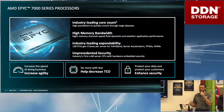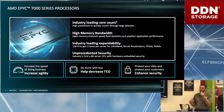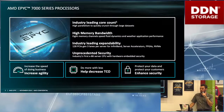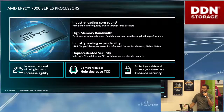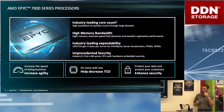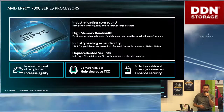Complementing that core density and the excellent memory bandwidth is the industry's best expandability. With 128 PCI Express Gen 3 lanes, this gives great expandability for high-performance interconnects like InfiniBand, for server accelerators, FPGAs, and for NVMe storage. And finally, the AMD EPYC processors have unprecedented security with AMD's integrated embedded security processor, which provides security features that are unmatched within the industry.